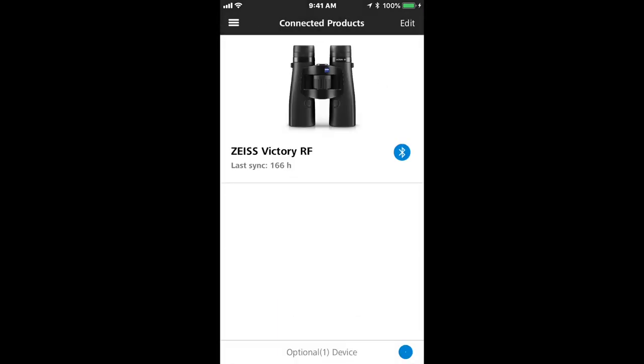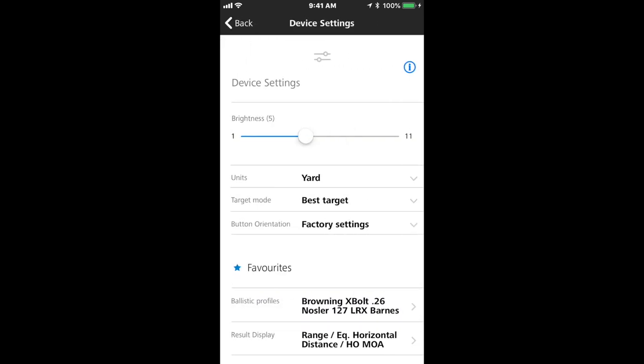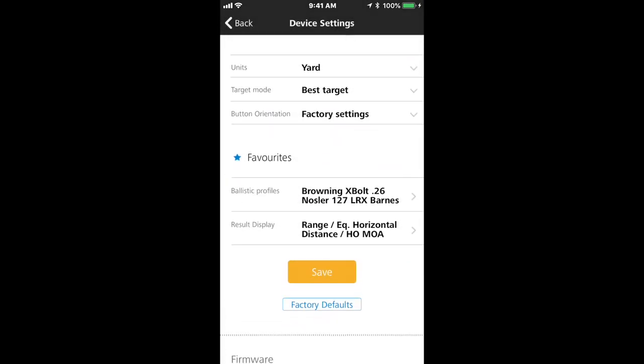Now let's set your device settings. From the Connected Products menu, we will go to our Range Finding Binos and then to Device Settings. Here's where we choose the LED display brightness level, yards or meters, target mode, as well as the ability to set the orientation for the control buttons. Once you select, make sure you hit Save. Now we're about ready to let these two pieces of equipment communicate.